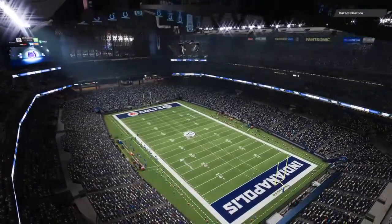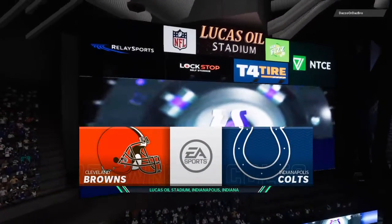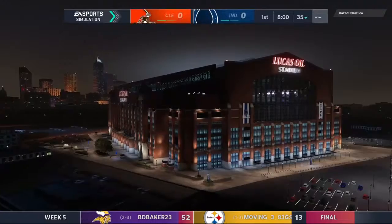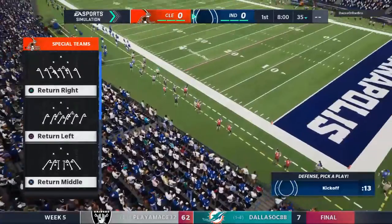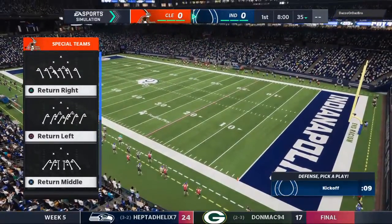It's the National Football League presented by EA Sports. The scene a few moments ago, here it is. It's unlike any other in sport as both teams made their way out of the tunnel. These folks are fired up as their guys are ready to do battle between the Cleveland Browns and the Indianapolis Colts.